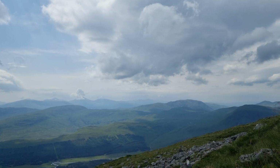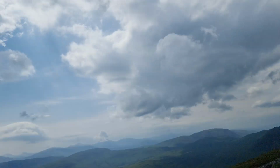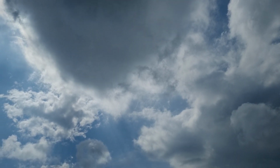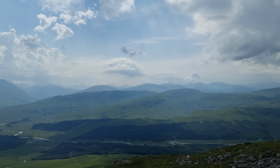Stopped there to put on some sunblock. You don't have to do that very often in Scotland. And then a big cloud came out and blocked the sun. Yeah, it does look to be moving quite quickly.